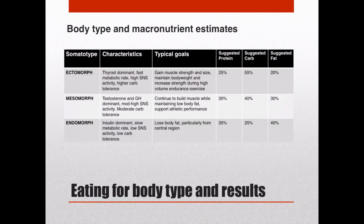So look, these are the basic estimates for each somatotype. If you want, you can pause the presentation and have a little look on there as well. We're basically giving you the characteristics, the typical goals of that individual, and then we can look at the suggested macronutrient breakdown. So for instance, for an endomorph, or someone looking to lose body fat, protein wants to be around 35%, carbohydrate around 25% of intake, and a suggested fat intake of about 40% of calories coming from fat.